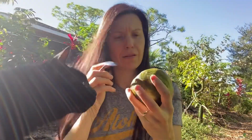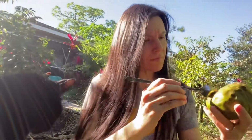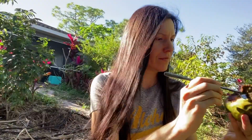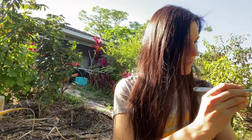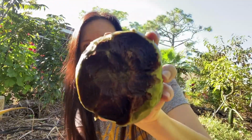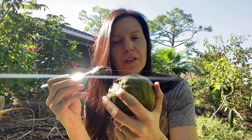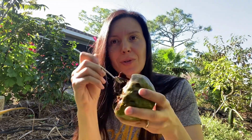You can see very, very soft and very thin skin. And you can see the inside. It is like the color of chocolate pudding, kind of a little more brown possibly, and the consistency more so chocolate pudding. So let's give it a try.